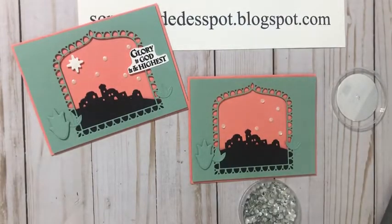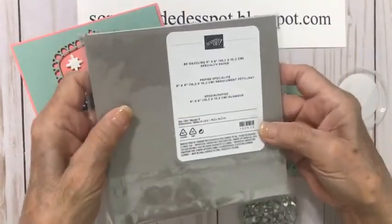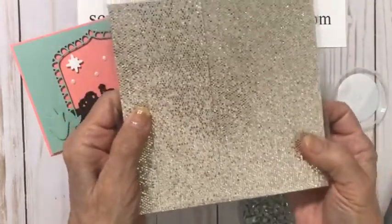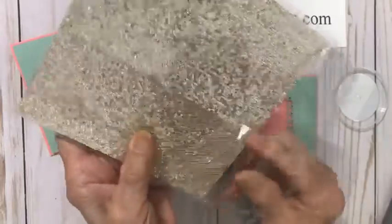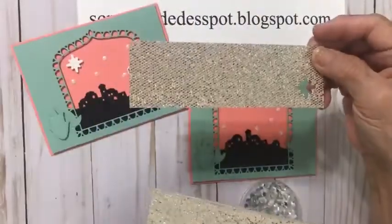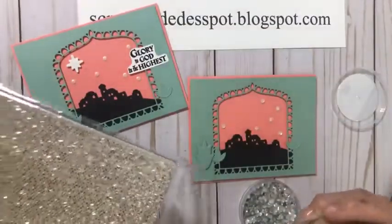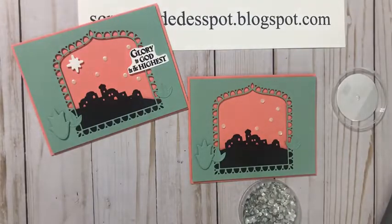I thought, well, on this one I'll do something a little different, and I actually used one of the products from the Celebration catalog. This is the Bedazzling specialty paper. Isn't it gorgeous? It is so pretty. So here's a piece of it, and you can see where I cut the star out. So I thought I'll use a piece of that and see how that works. I couldn't decide which one I would like better.